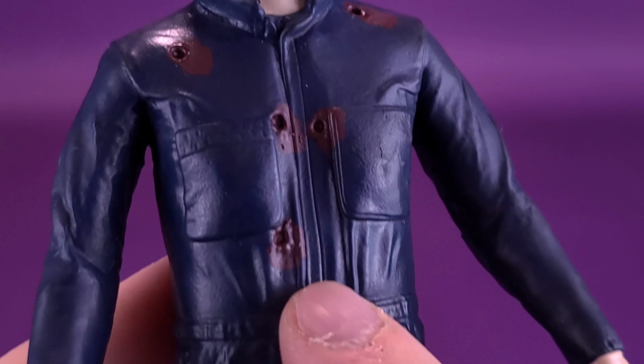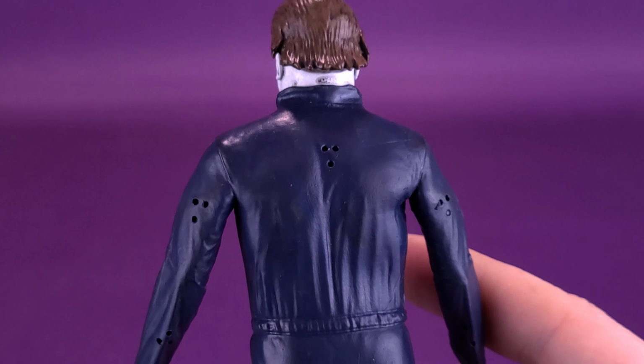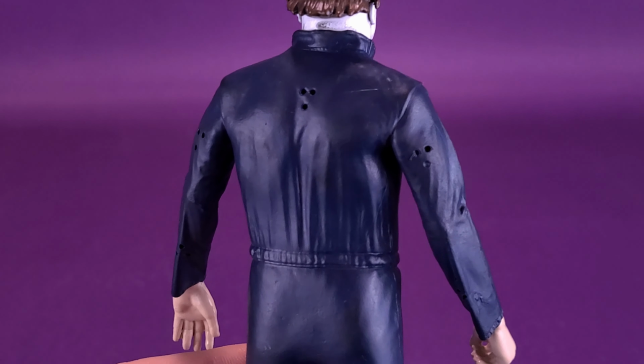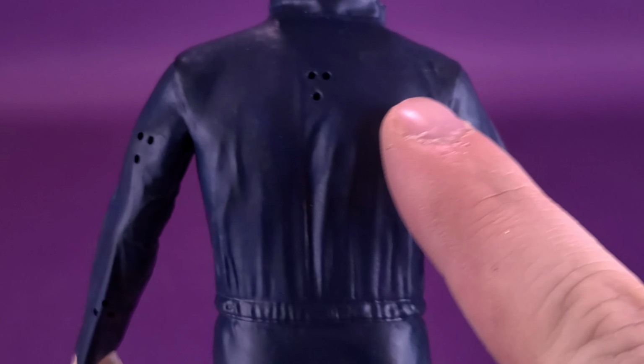He does have bullet hole wounds. 1, 2, 3, 4, 5. Only 5. I shot him 5 times, not 6. And you can see when you spin it around to the back, he doesn't have the exit wounds of those same bullets. What he does have, though, is not bullet holes on the back of his body, but instead he has the air holes.